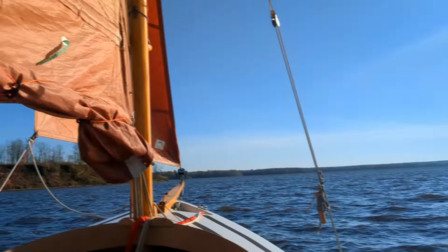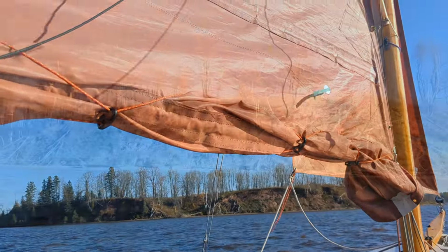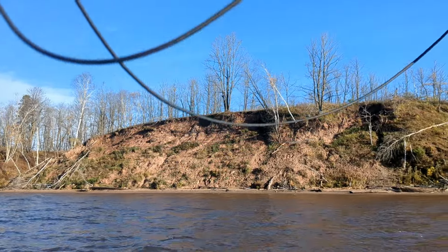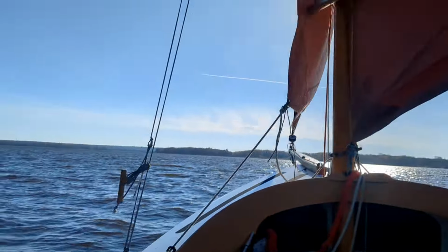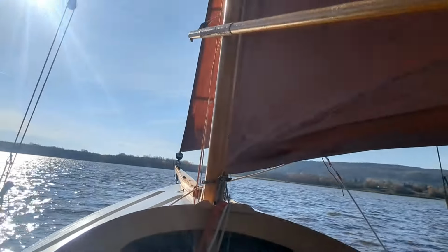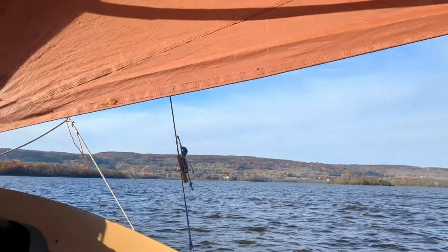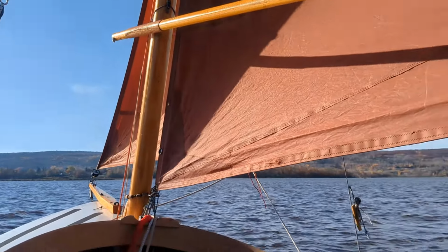And now for real, I'm going to take those reefs out. I think it's time. 42nd to blow that reef. Well under sail. Hard to shoot camera and sail at the same time occasionally.